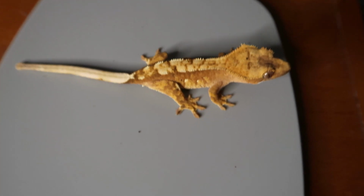Alright, so now I want to go ahead and show you guys an update on some of our baby crested geckos. And as you can see, got a little sunburn today, but that's alright. Rednecks from the sun. So let's get into some of these babies, and I'll show you guys how much they weigh and the progress on them, because I know I've shown them in some other videos, so it's cool to keep you guys updated on that. So enough talking, let's get into this.